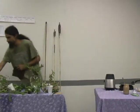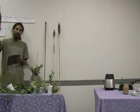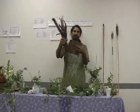This is what the bark looks like when you first take it off the tree. You peel it off in very long strips, 6, 7 feet long, depending on how old the tree is, since an older tree has thicker bark.